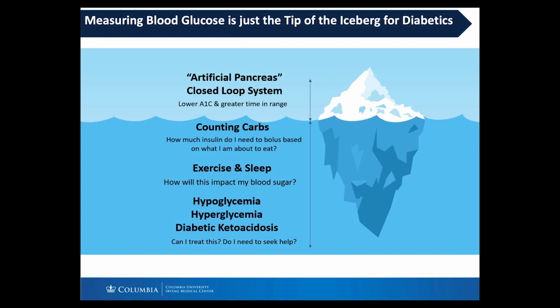But the biggest takeaway that I always tell people, especially with patients that have diabetes, is that if you're just measuring their blood sugar, you're just looking at the surface level. You're not seeing anything else in between. As a patient with diabetes, you're constantly thinking, how many carbs was that meal? If I'm eating lunch, maybe at a restaurant, how am I supposed to calculate this? Oh, but wait, you want to go exercise right after.